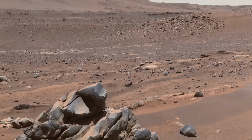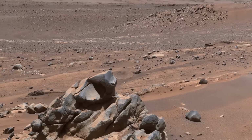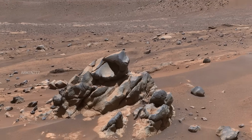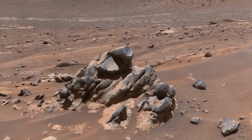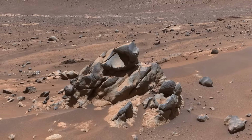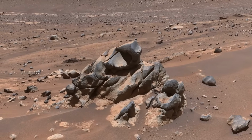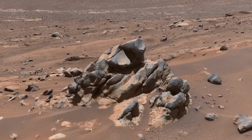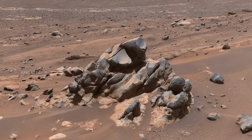This peculiar outcrop here is likely a remnant of a lava flow which has now mostly eroded away. Lab equipment on Earth can accurately measure when a volcanic rock was formed, so if a sample of such lava could be returned to Earth in the future, then we may know when and for how long water flowed into Jezero.